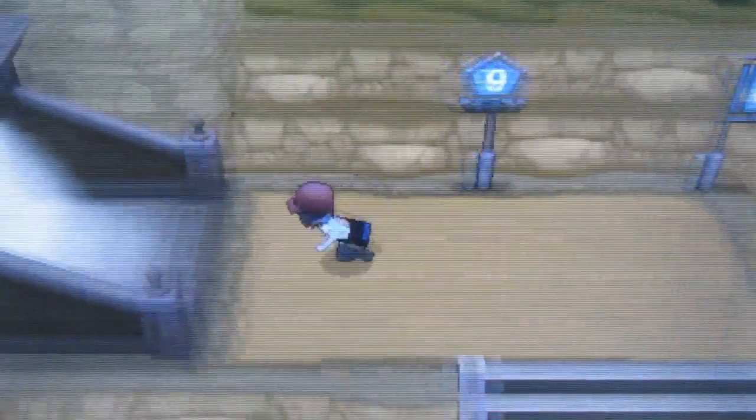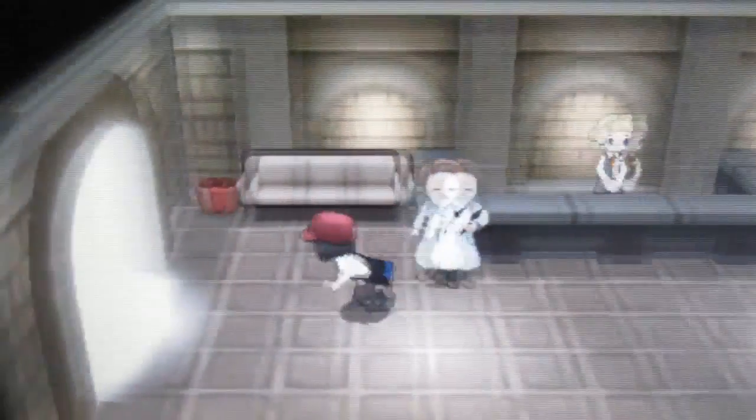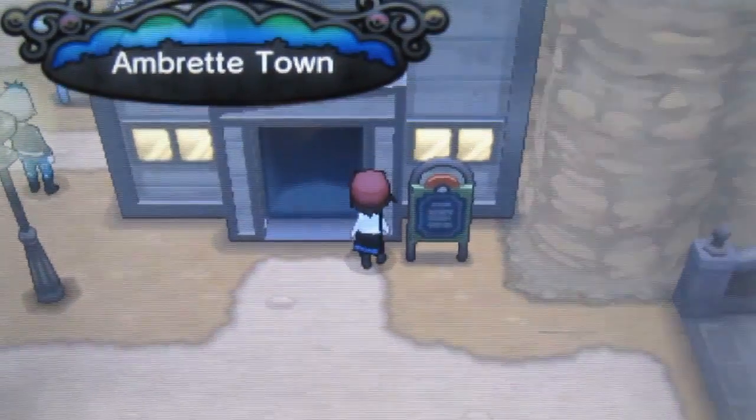Hey, what's that? Oh, Route 9. I was like, what is that symbol? What is that fancy symbol there, man? All right, let's get out of here. Probably need to talk to that science guy, but never mind. And we're back here at Embrede Town. All right, sweet. Let's jump into this place, and this is where we can get our fossil.